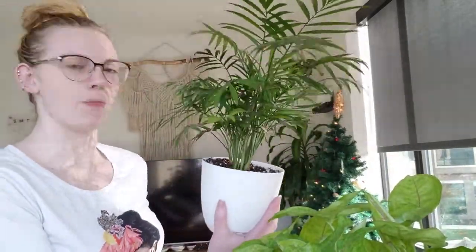The plant that they are trying to eat is the only plant in my house they really try to bother with outside of playing in the dirt. They were outdoor cats, so they love dirt. But it is the palm. This is my smallest palm.